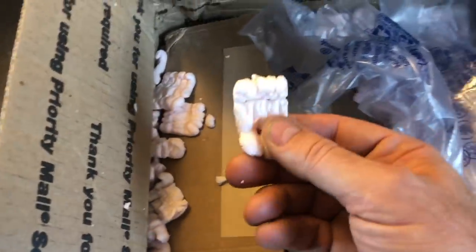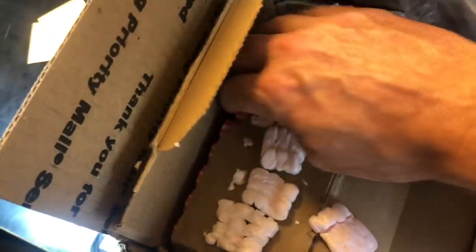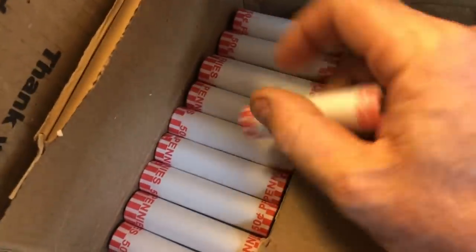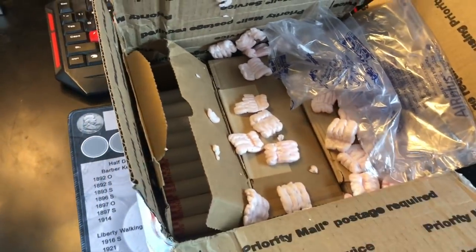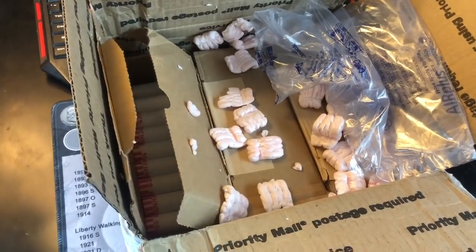Looks like he sent me some of these surprise goodies, so I get to clean that up, Big Mill. And then he also checked to make sure they were circulated pennies, which apparently they are. So let me get these out of this box and on the table, and we're going to do a California 3-box hunt for pennies.